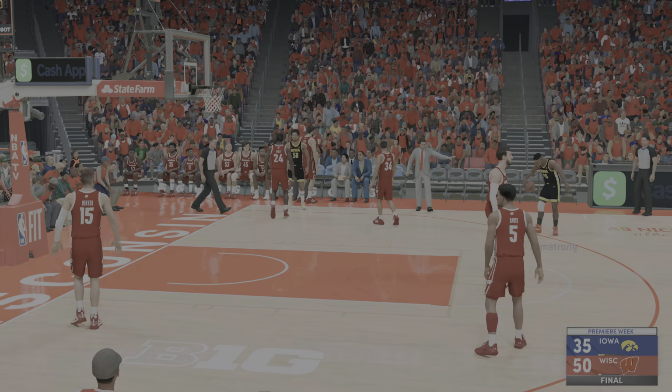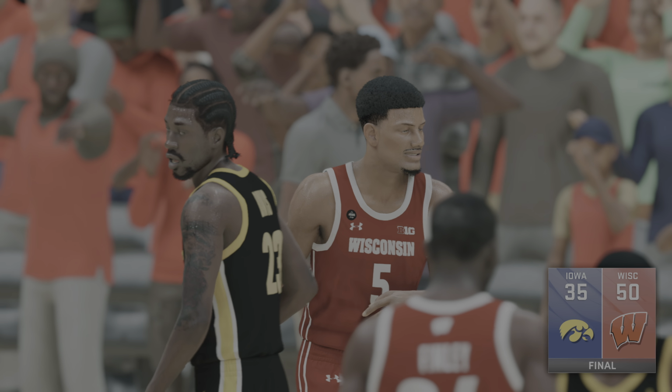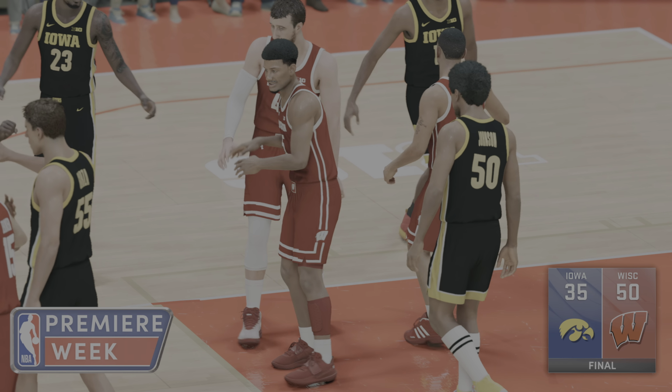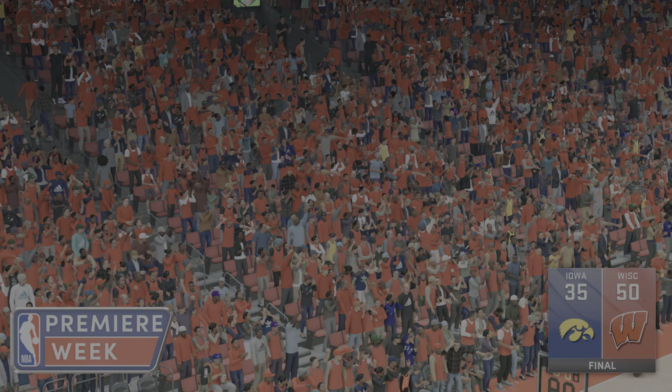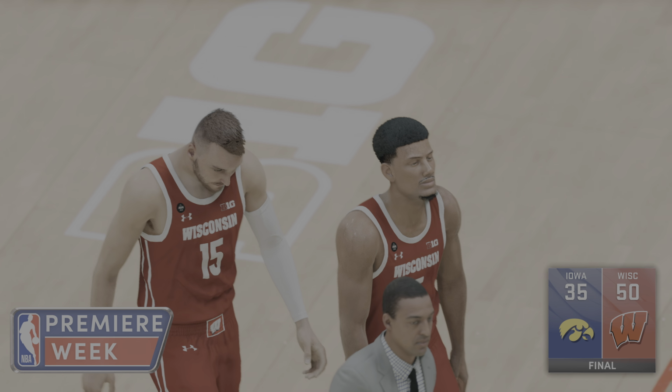So it's the Badgers picking up the win. A confident win and one where they clearly showed the greater effort. Yeah, I mean, it was a solid performance, particularly here at home. I think they built off that edge of being here and play with just a little more confidence than their opponent. And that'll do it for the first game of the NBA season.